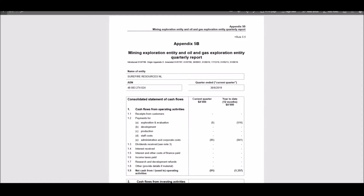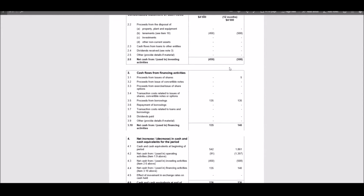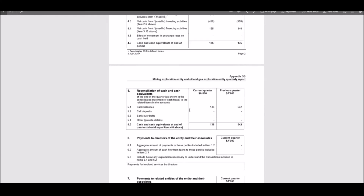Every time a quarterly activities report is released, a quarterly financials document is also released. So you can see here, they weren't really spending much on anything. 6,000 on evaluation and exploration is basically nothing. Admin costs are relatively low. 85K is actually not a lot. So we scroll down, everything here is relatively insignificant.